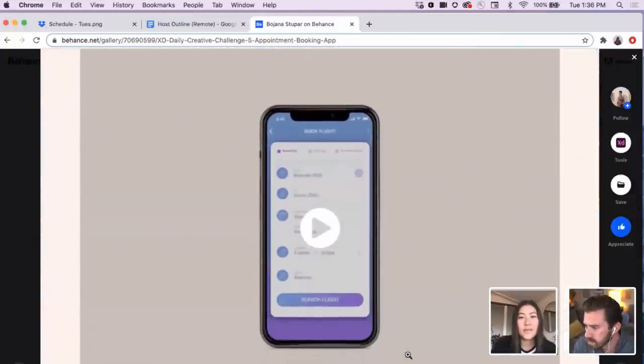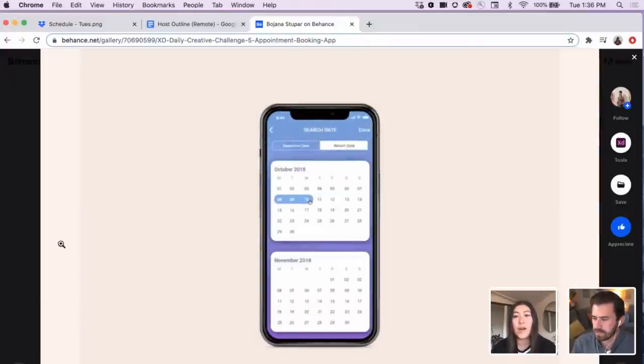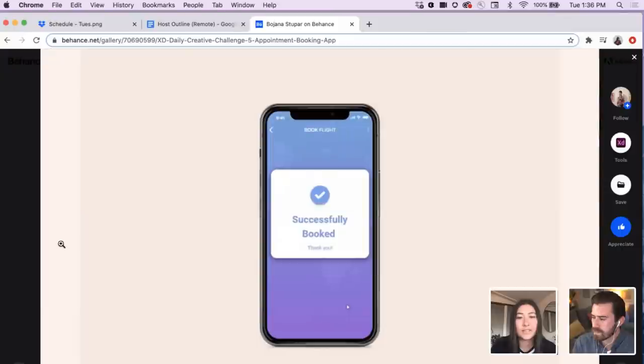Yeah. And then lastly, I feel like it's always nice to also see how it's hooked up and actually in play. So I think sometimes it's nice to have this click through if you have been able to prototype something up, to be able to see that in action and all the transitions that you've made and thought through. Absolutely. Successfully booked.